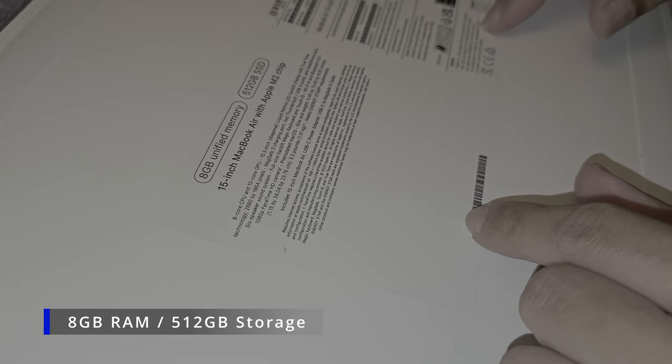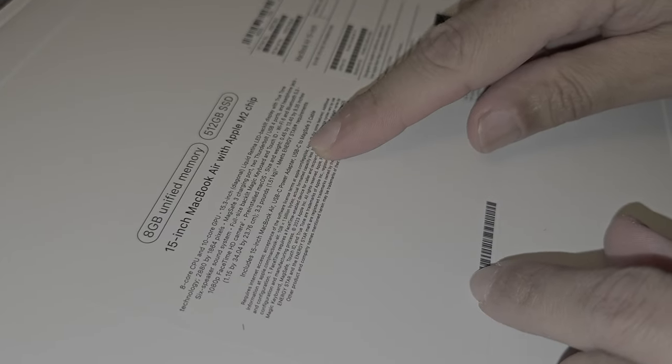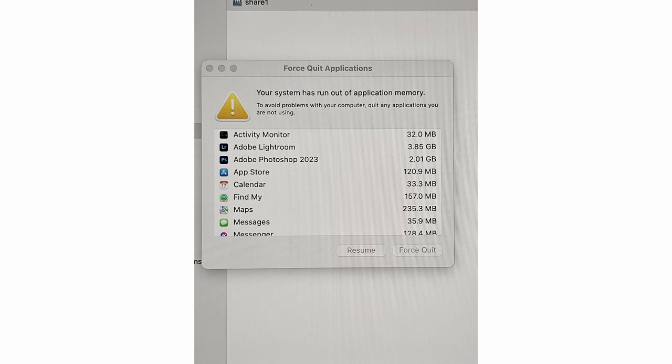So knowing this, I initially went for the 8GB of RAM and the 512GB of storage, because this is a model that they had in the Apple store ready to purchase straight away. Things started out fine, but after I installed a bunch of apps, had Edge open with a lot of tabs, and I installed Lightroom and Photoshop, things really started to bog down. When I checked the RAM pressure, it was always in the orange, meaning it's already kind of not really managing too well. Once, when I was importing some photos into iPhoto, I got the dreaded out of memory error.